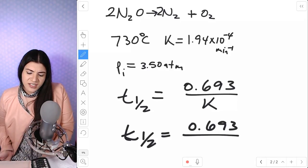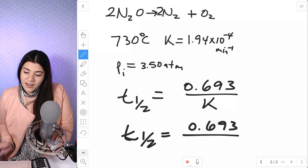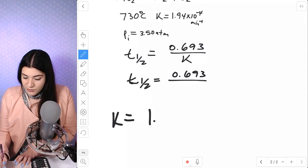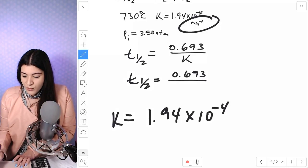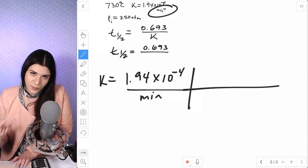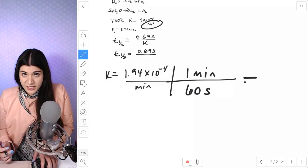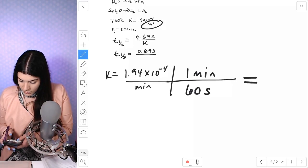Before I place that K constant, this is in minutes. We want this to be in seconds typically for half-life, so I will have to divide. Let me show you what I do with the K constant. 1.94 times 10 to the negative fourth. That minutes to the negative first just means it's on the bottom. I'm going to change this to seconds on the bottom. 1 minute is equal to 60 seconds, so I'll divide this by 60 to get it in the proper unit. That's my first step: 1.94 times 10 to the negative 4, divided by 60.